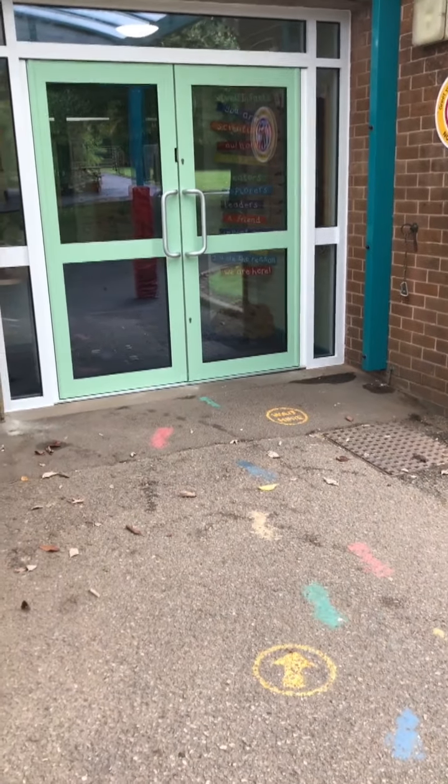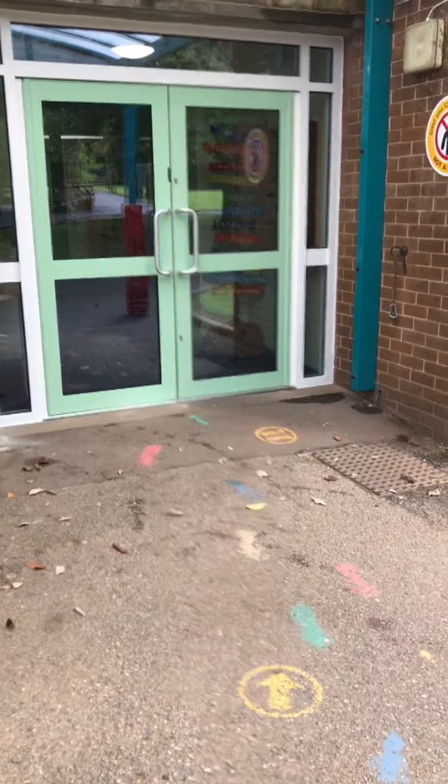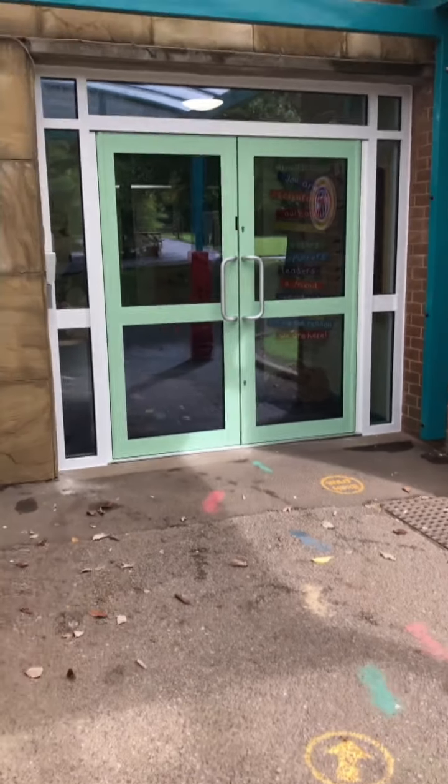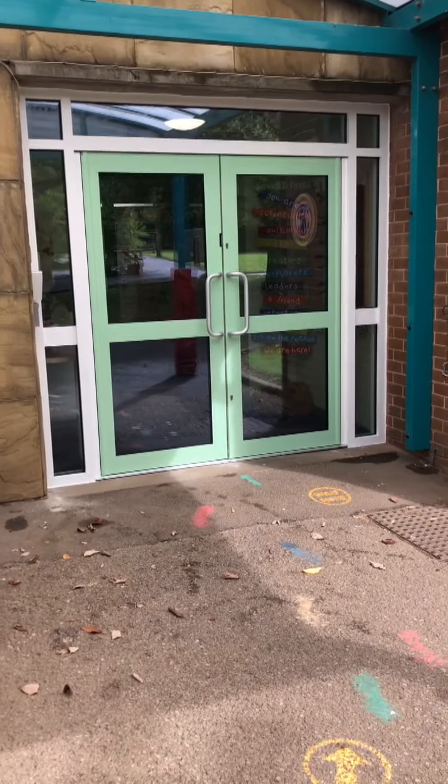Sometimes you might come in through this way as well and go down the corridor. Maybe if you're having PE outside, maybe on the field, you'll come in this way as well. So let's go inside and see what it looks like.